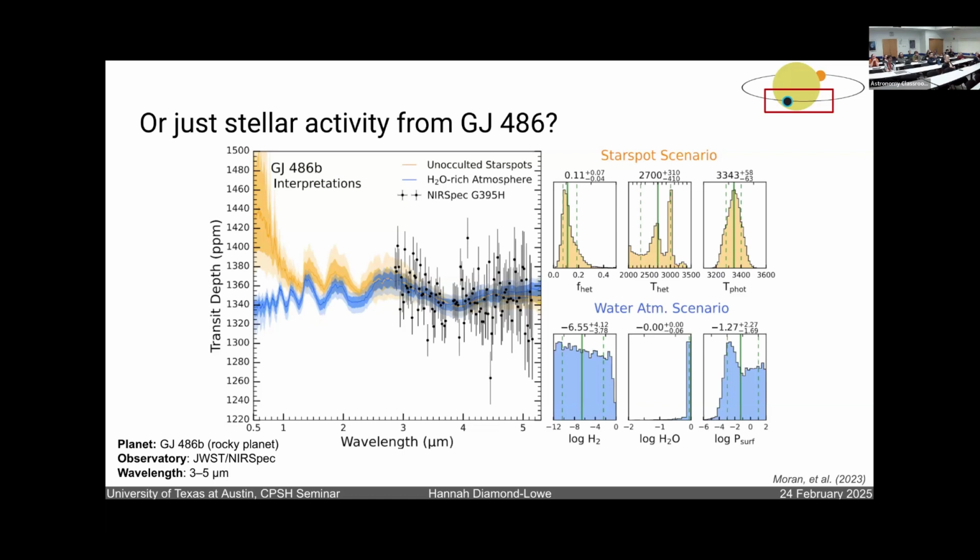Or you can put some star spots on your M-dwarf. M-dwarfs are cool enough that water is present in the M-dwarf spectrum, and we think this is coming from the cooler spots on the photosphere. And they showed that you could equally well fit the data with a star spot model. So there's water, perhaps, but whether it's in the planet or whether it's in the star is completely inconclusive.